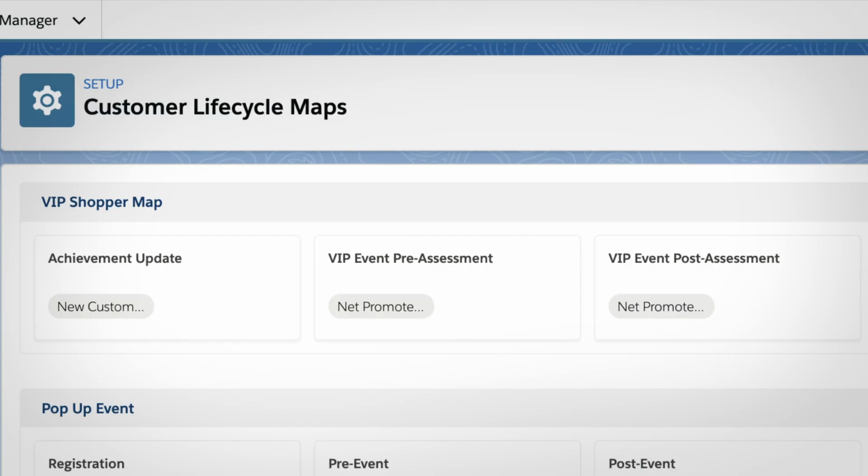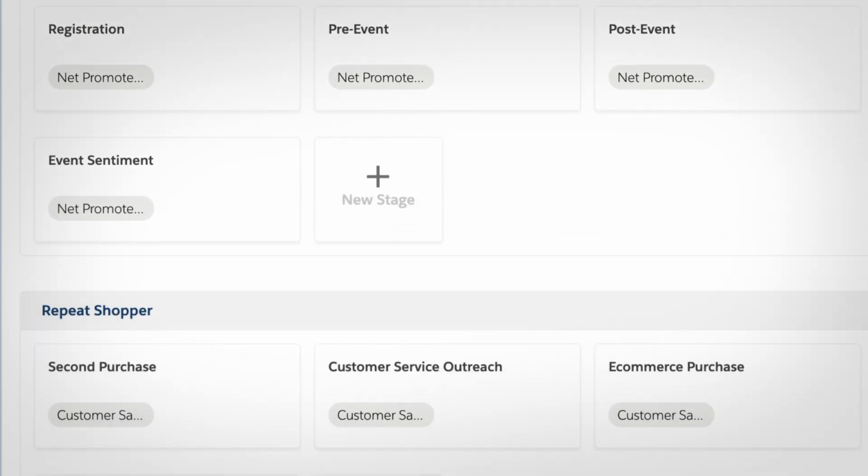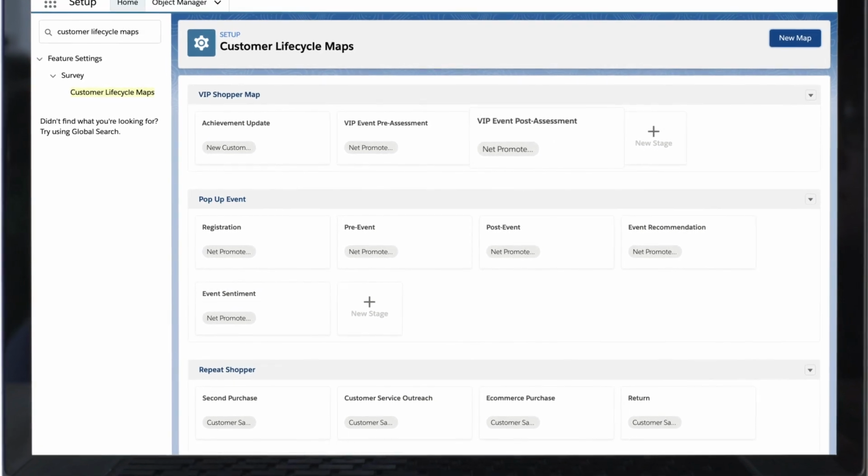See how feedback management helps you improve the customer, employee, and partner experience with unified feedback at every stage of your relationship with Salesforce.